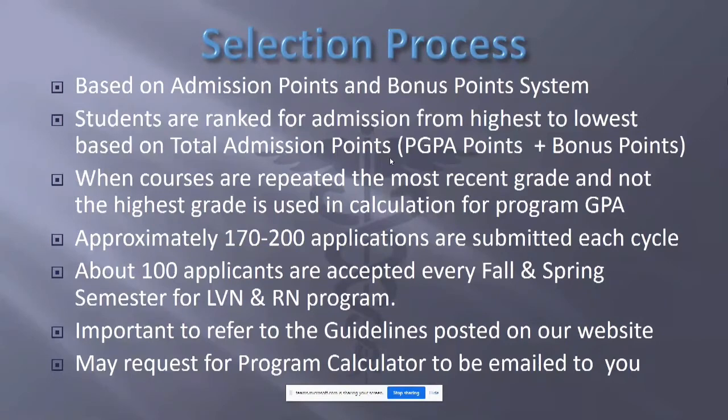About 100 applicants are accepted every fall and every spring. So again, please refer to the program guidelines listed on our website.